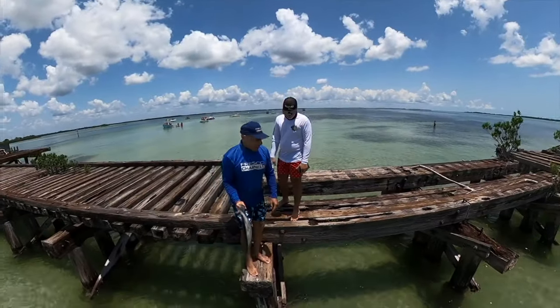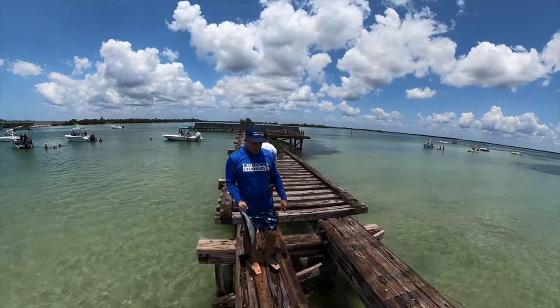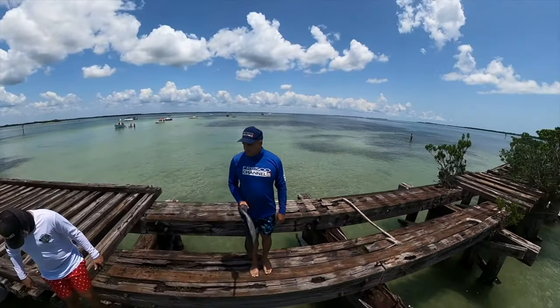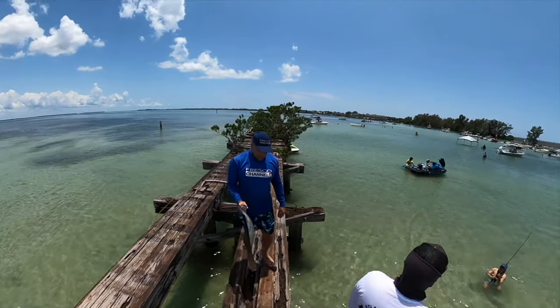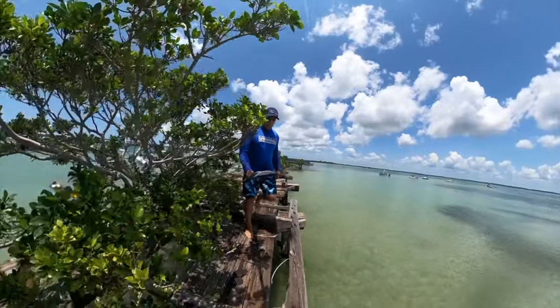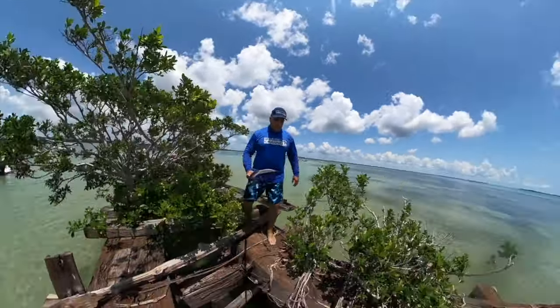Some really cool pictures, but now it's time to explore the railroad tracks, because last time I was here, so much fishing that I didn't have time to explore the abandoned old railroad tracks. And the cool thing about this place, it makes you feel like you're walking into history, but in the present time. And that makes me think, I wonder what these railroad tracks used to transport and how long ago, and why did they stop using them?